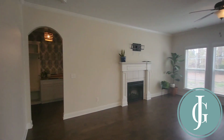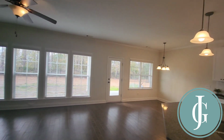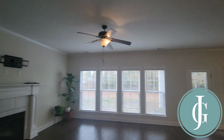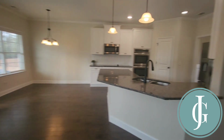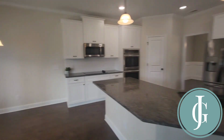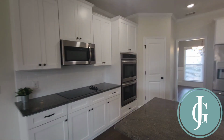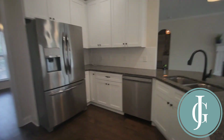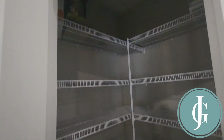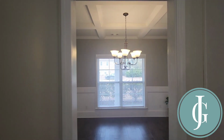Boom. Love this. Look at this wide open space. I mean, tons of room for entertaining. That's an electric fireplace right there. Granite countertops right there. We got a cooktop and a double oven and a microwave and stainless steel refrigerator. Everything's stainless steel, as you can see. I love that. Corner pantry, which is also great because you can fit a lot of stuff in the corner pantry. That's your entrance into the dining room if you want to go in there.